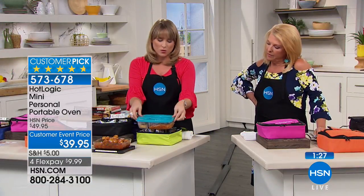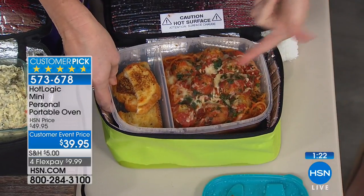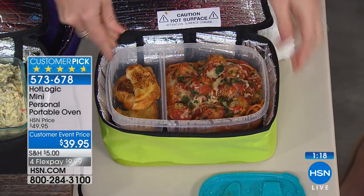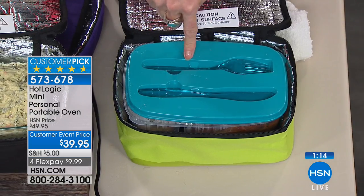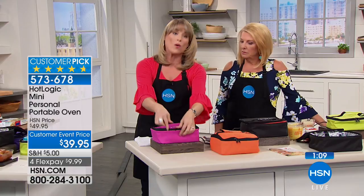This one I like because this is what a lot of us own, these little sectioned off compartments. This is leftover garlic bread. I've heated my garlic bread, my spaghetti, and my meatballs. So rather than going to fast food, I just saved myself $10. Oh, that's true. Fast food for a single person is $12 even, depending on where you go.